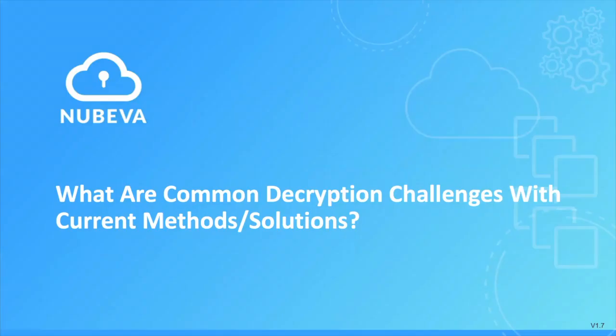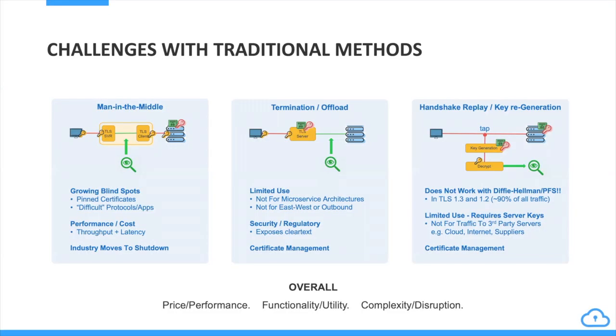So let's move on to the next one that's related to it, they kind of also go in sequence here. So then what are the common challenges that people are dealing with? And I've covered this again, but I'll fly through it. So in the man in the middle, we covered performance, but there's also more and more pinned certificates, which is basically the app does not permit you and will not accept a rewritten certificate, or you pushing a new CA into the app.